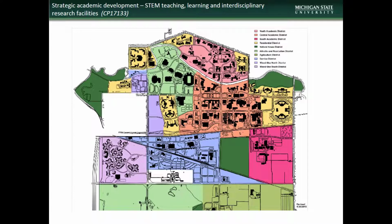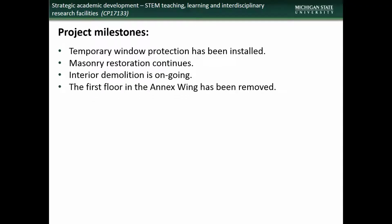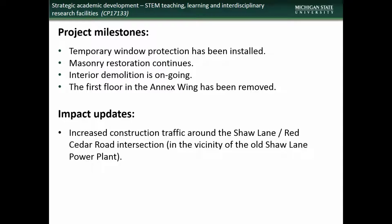Next is an update on the STEM facility construction project. This project is located at the site of the decommissioned Shaw Lane Power Plant. Accomplishments during the month of October included the installation of temporary window protection, progress on both masonry restoration and interior demolition, and the removal of the first floor in the annex wing. Impacts to the campus community during November will include increased construction traffic in the Shaw Lane Red Cedar Road intersection.